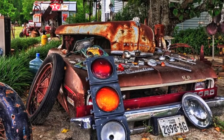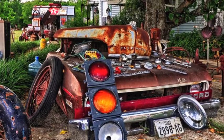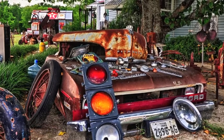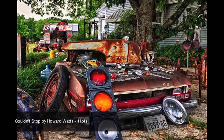It's clearly been HDR'd a bit, which is something that I'm not generally terribly keen on. But with this image, it kind of works, and it fell just out of the top 4 for me. But it was close. I liked it. I gave it 11 points.